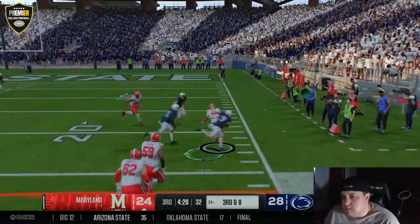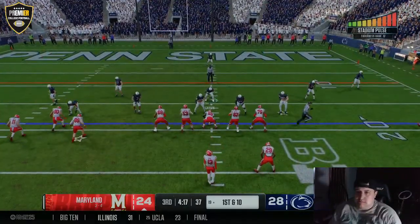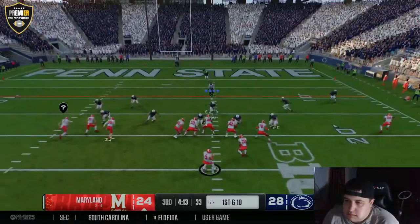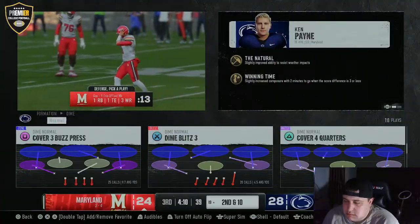Safe completion on the screen. He will step out of bounds, but not before a big pickup and a first down for this offense. Now the crowd responding in the red zone, trying to help this defense. And those two couldn't make the connection. It's an incomplete pass.